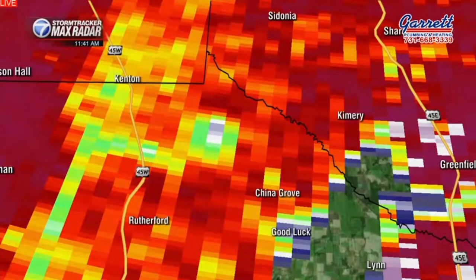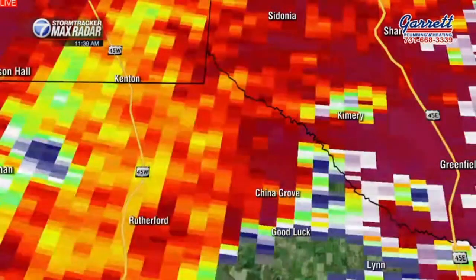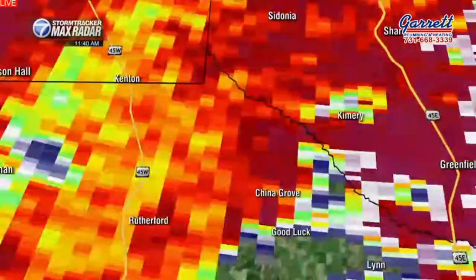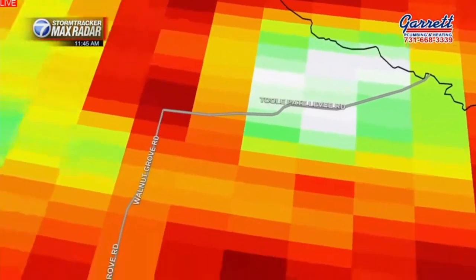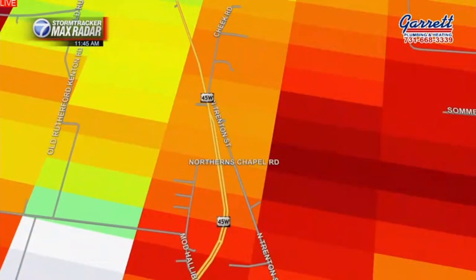So I'm going to pull up our ruler tool here, and let's see as far as. So we're 2 miles north of Rutherford, maybe a mile or two. That's where I think that tornado did cross 45. So if you know anyone that lives a little north of Rutherford, you may want to check in on them. Then it looks like it did leave Gibson County, north of China Grove, right along Toole Pate Levee Road. So Walnut Grove Road, again, just north of Rutherford.